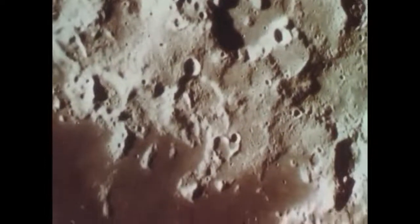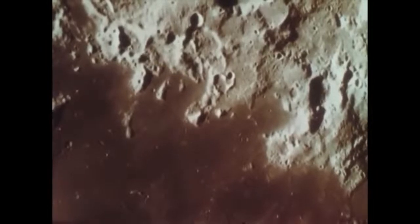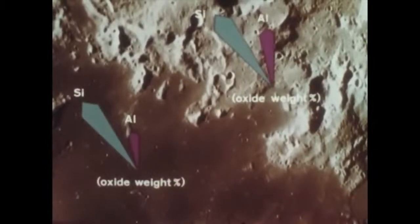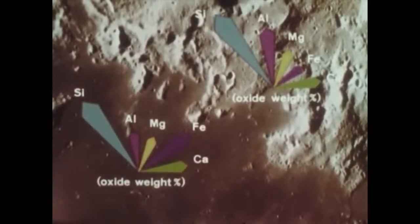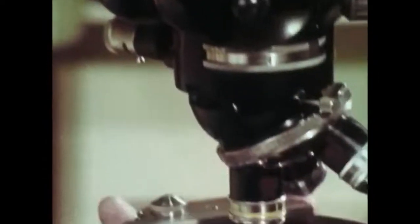When scientists compared the chemical composition of rocks from the highlands and maria, they found that both are composed mainly of slightly different proportions of the same 5 elements: silicon, aluminum, magnesium, iron, and calcium. The similarity in chemical composition is reflected in the rocks themselves. In the rock we saw a few moments ago from the highlands, the most common crystals by far are the striped feldspars.